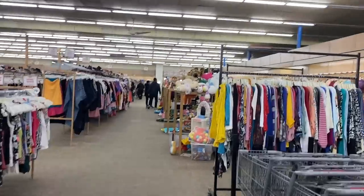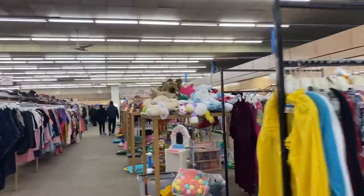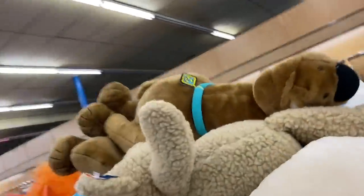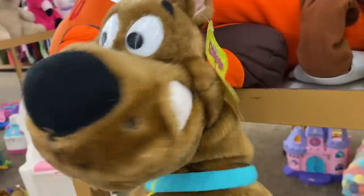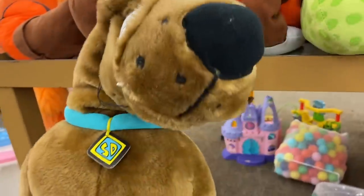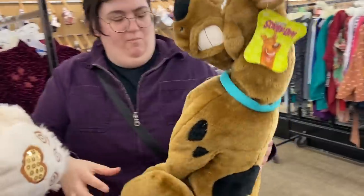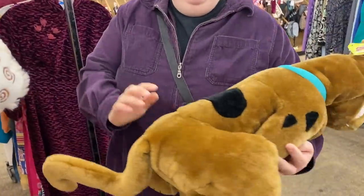Janine, that Scoob is still there, or is that a new one? You think that's a different Scooby? Oh yeah, that's a big boy. Oh, he's nice. Oh, he's got his little tag. And he's only $3. Janine, he's only $3. Wow. He's big. It's like the size of real Scooby-Doo.